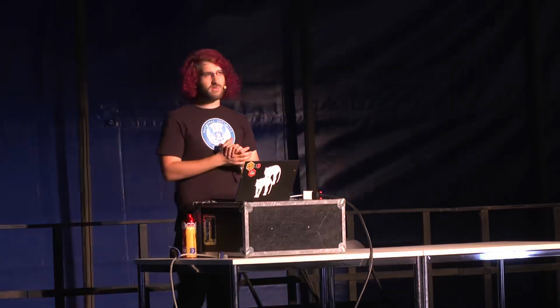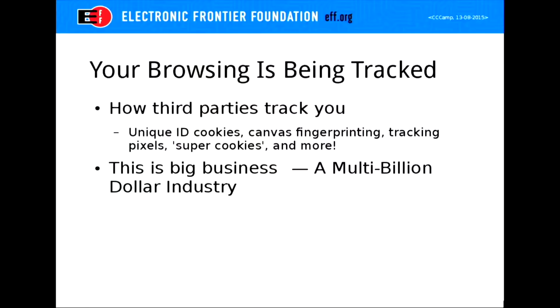So how is your browser being tracked? These requests can write and read cookies in your browser. So just like you would have a cookie for a login for Facebook or for Google, these third parties are writing a cookie to your browser when you go to the New York Times.